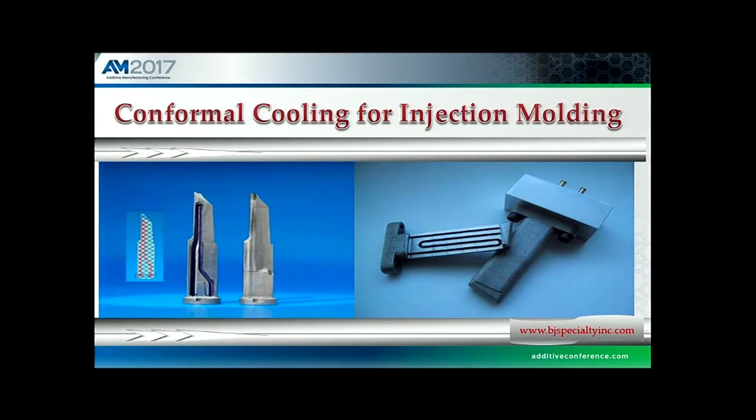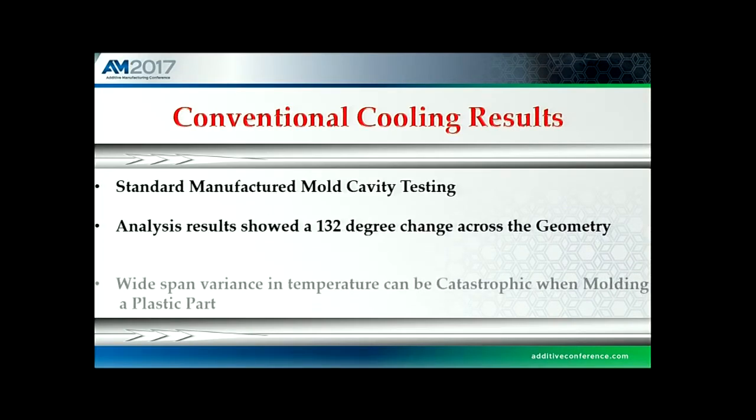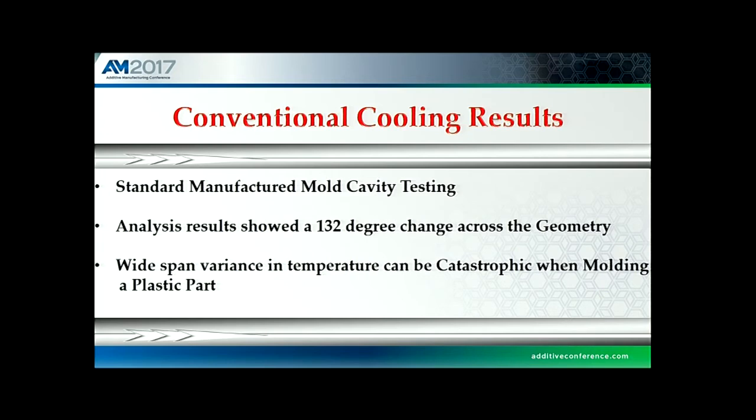I am not able to show you the case study results because of confidentiality agreements, but I can tell you we achieved massive improvements in cooling properties when implementing conformal cooling technology into our designs. The virtual molding analysis results showed a standard design when using conventional methods of manufacturing had over a 132-degree deviation in temperature across the geometry. Having such a variance in temperature can be catastrophic when molding a plastic part.